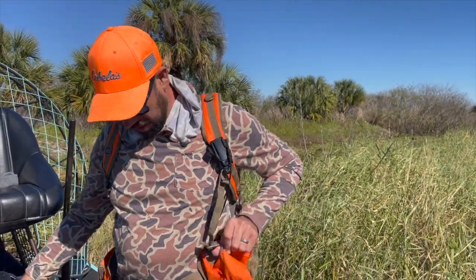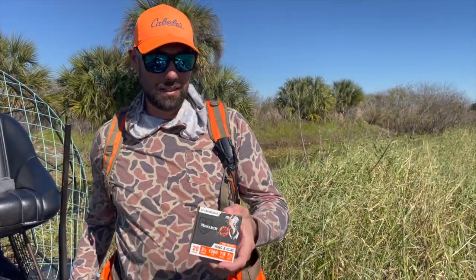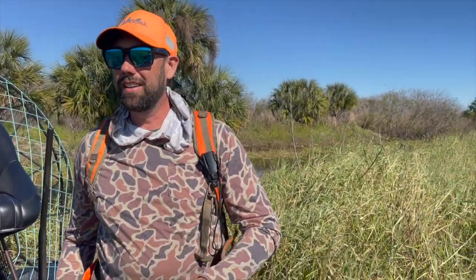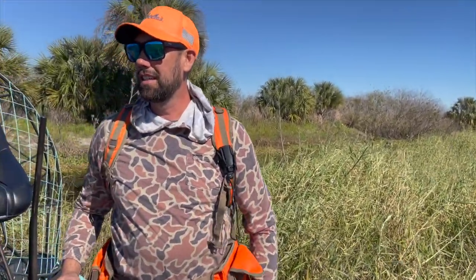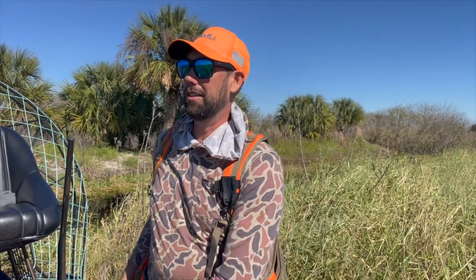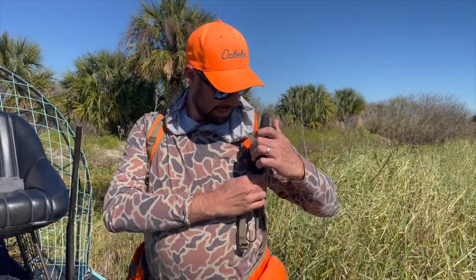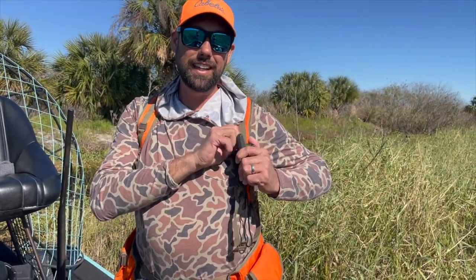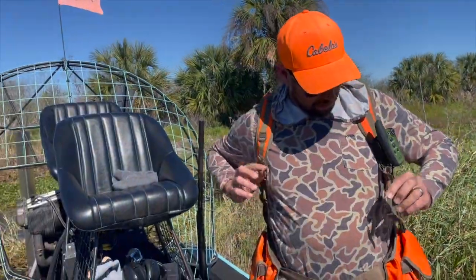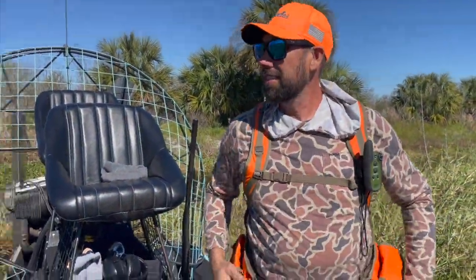Some shells. Today we're shooting 20 gauge. We're hunting these snipe. We want a fast, high velocity. These are 1300 feet per second because the birds are fast. I'm not a very good shot, so anything I can do to help, that's what I do. So anyways, we're gonna get geared up here. We're gonna start walking.